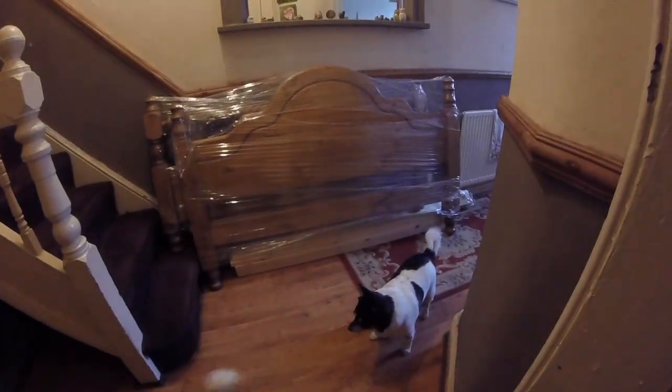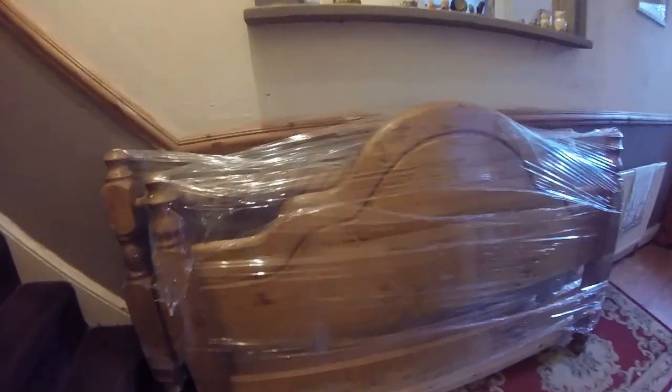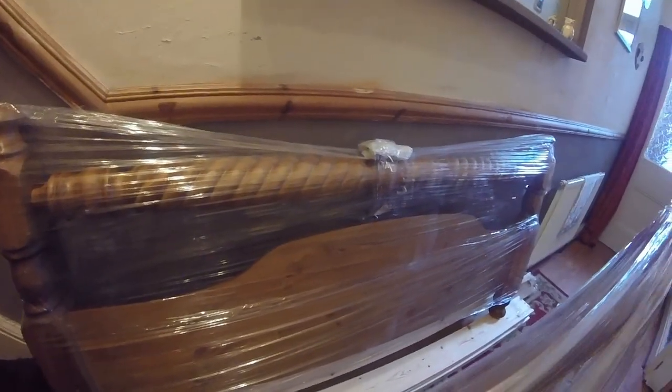Rosie and Jim are helping me inspect the new bed that's just been delivered in several pieces. This has come all the way from Lichfield, about 90 miles away from where we are. All we've got to do now is assemble it.